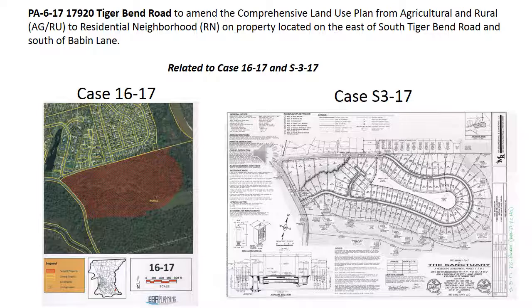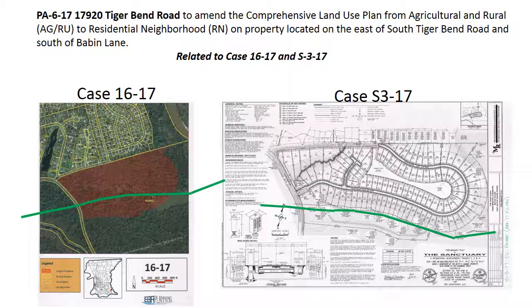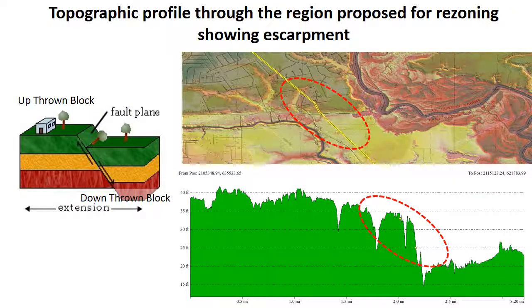Also shown here is a plat of the proposed sanctuary subdivision that will take advantage of this rezoning. The green line marks the approximate position of the Baton Rouge fault line. The yellow line is a topographic profile through the region proposed for rezoning, showing the escarpment slope.